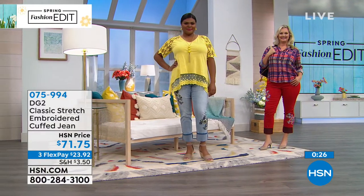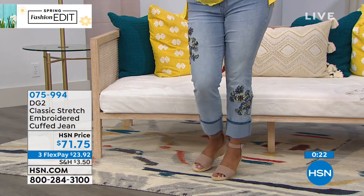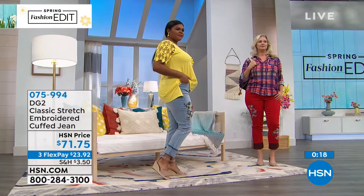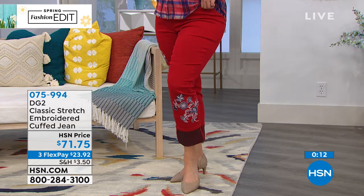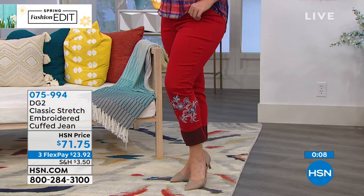And that's what DG2 does so beautifully, is that her clothes give us a voice. Yeah. With a designer that has a fit and a look that is au courant and also very familiar but forward for us. And it's a wonderful way to celebrate yourself. Love that we're starting off this show of our Spring Fashion Edit with some DG2.